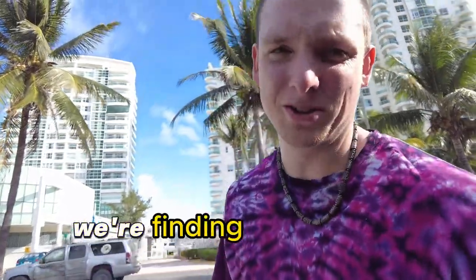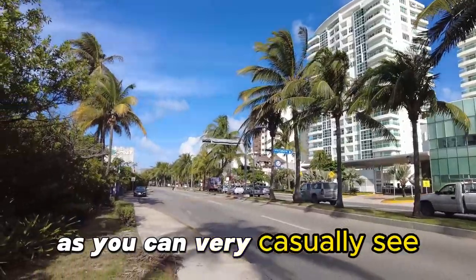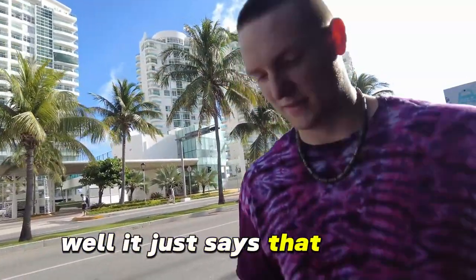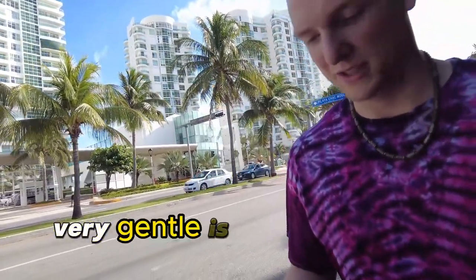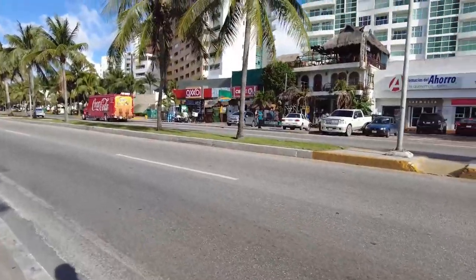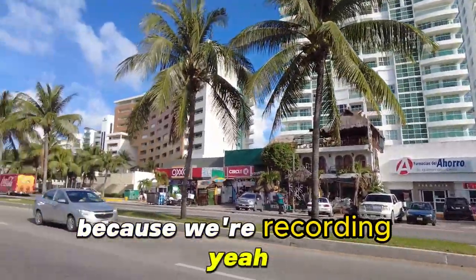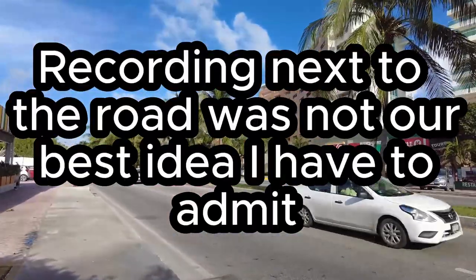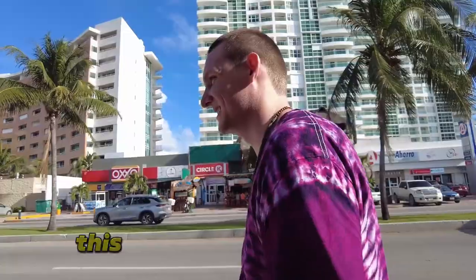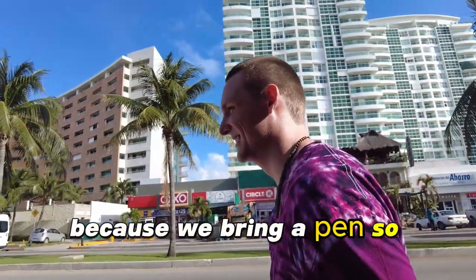We're finding our second treasure in the hotel zone, as you can very casually see. It just says please be very gentle, move out and move in. So I'm assuming the bottle, you gotta move. Yeah. We definitely look like tourists because we're recording. But this time we're preparing because we bring a pen. So, weather.